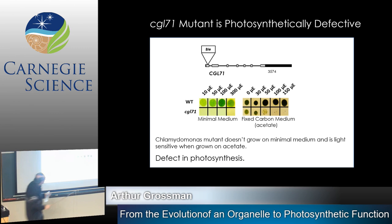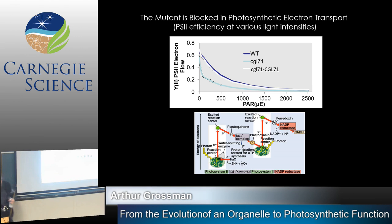You could look at it in the presence of fixed carbon, and you could see wild type grows fine in the presence of fixed carbon. The mutant grows okay at low light, but at high light it dies. So it's high light sensitive. This also is typical of various photosynthetic mutants. So this suggests that this is a photosynthetic mutant.